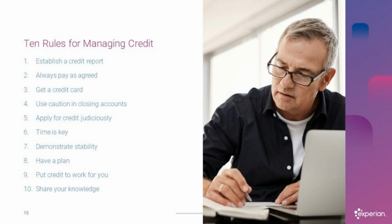Be careful when you apply. As Blair said, you don't want to have lots of accounts that you've applied for all at once. That's a sign of risk. Why are you taking on so much debt all at once?